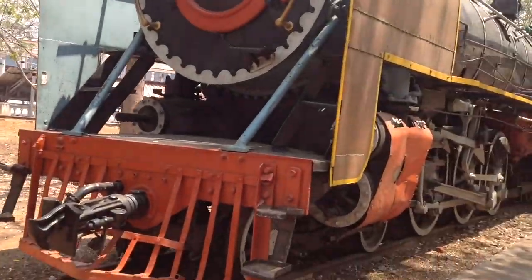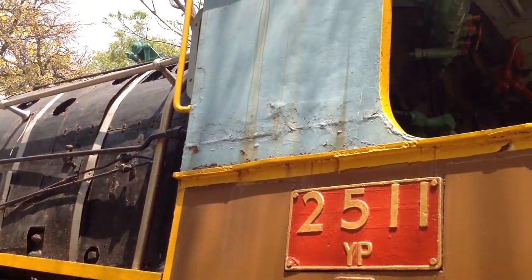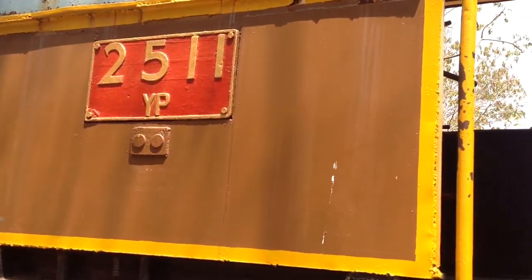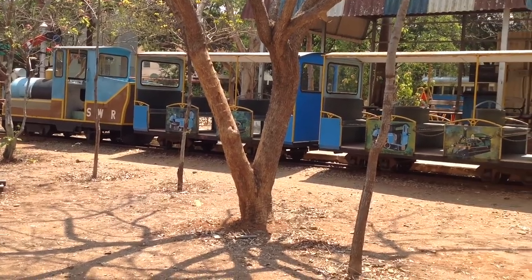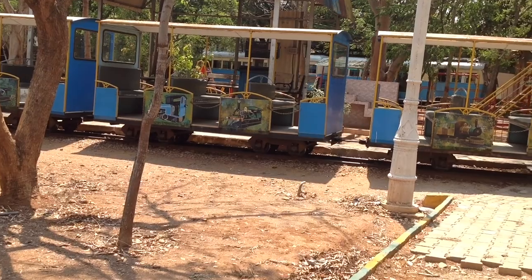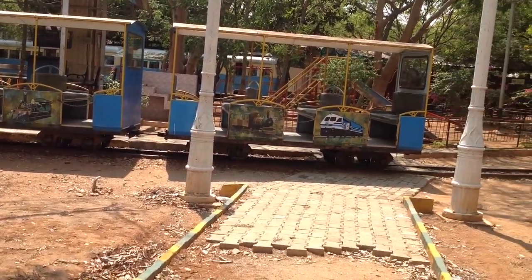It's a meter gauge steam engine YP2511. It was built by Telco in 1963. This is a battery operated mini train that takes you on a ride around the grounds of the museum. It's the main attraction for small children.